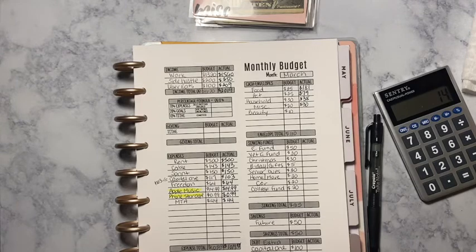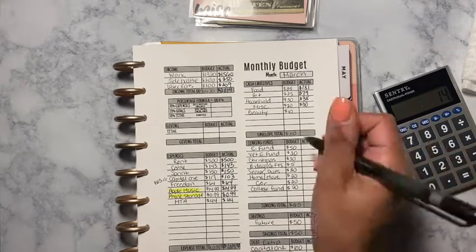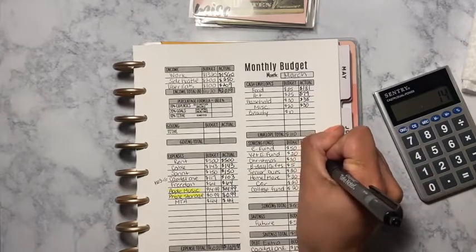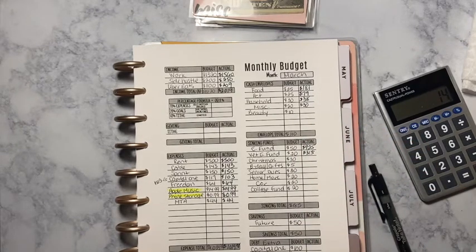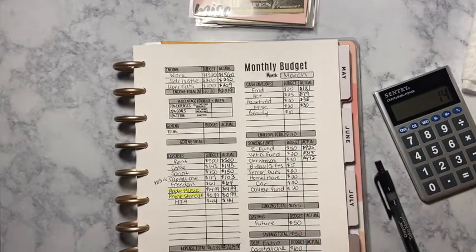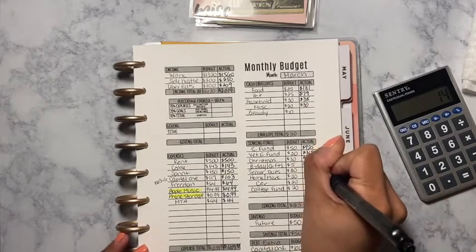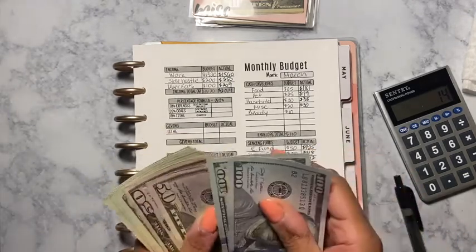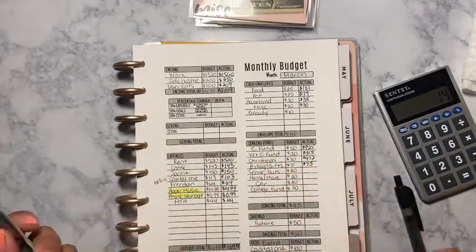So for emergency fund, I actually have 925. And then vet, it says 315 on the card. For Christmas, I think I have 440, 472. Birthdays, I think I have 75 because a birthday was on Friday. Senior dues, I actually have, I think it's 400. Yep, 400.